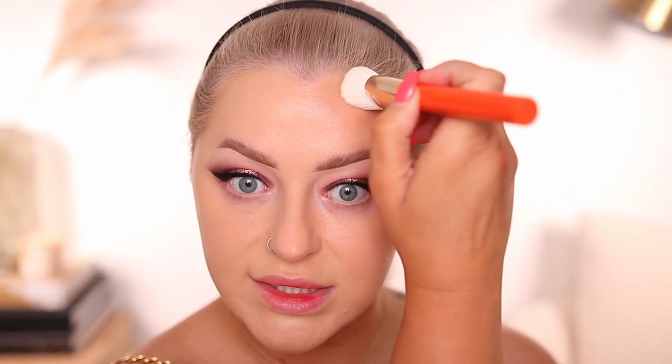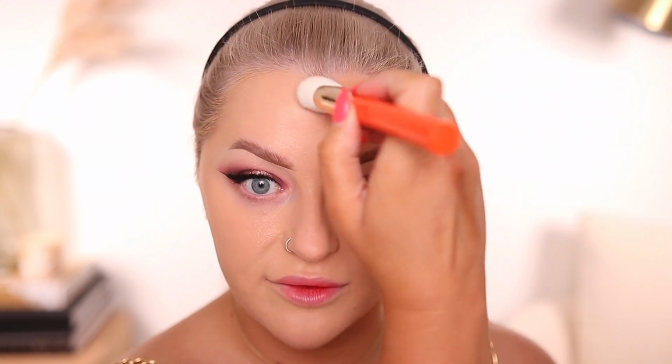I'm gonna try it out with a brush. I typically would use a sponge, but I'm gonna try it with a brush. I don't have the brush that Mario used, but I'm gonna use the Unit 303. Hopefully that works. And I just want to see if this is gonna give me enough of a color. I mean, it is sheer, but because I got the shade medium, it's definitely showing up.